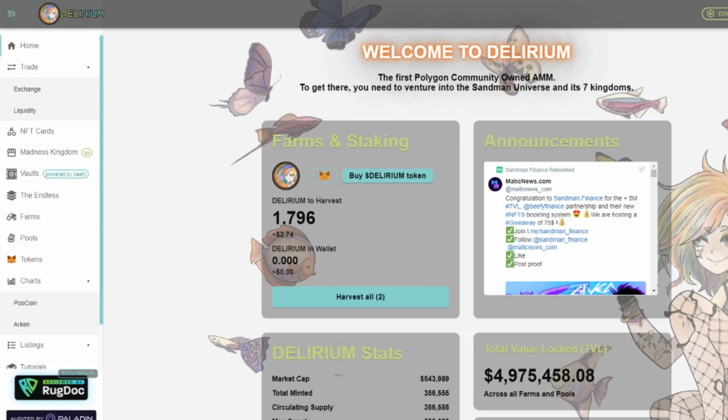Alright, this brings us to the Delirium farm. We entered this one at the end of last week. It's a very interesting farm. The Sandman farm did really well for me, so I was really excited to get started with this Delirium farm. So we started out with 1.7 million in total value locked, and as you can see, we are now just below 5 million. If I'm not mistaken, the peak was 3 days ago at 5.5 million.